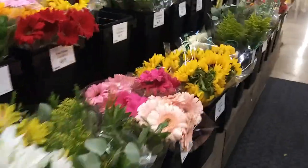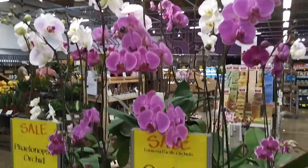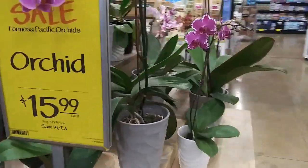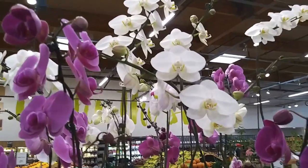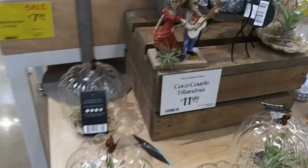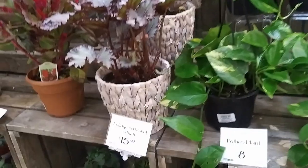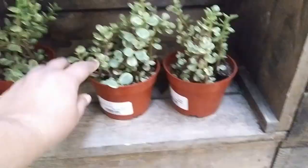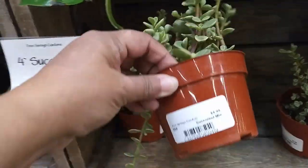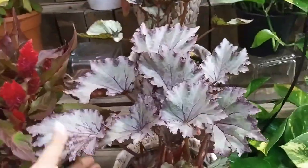So they have a lot of cut flowers right as you walk in. Wow. Look at these orchids. $15.99, that's actually a good price. Look how big they are. What kind of fertilizer do they give these guys? It's cute. So they have their plants here. Variegated elephant bush, $4.99. Look at this. I'm not into begonias, but this is beautiful.